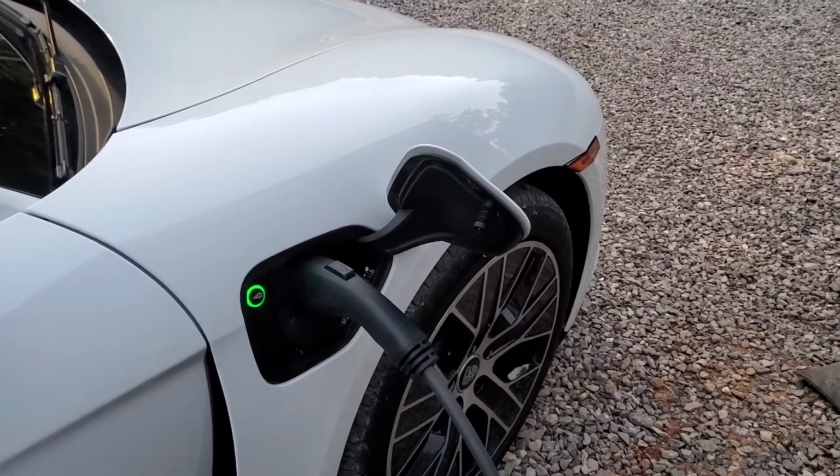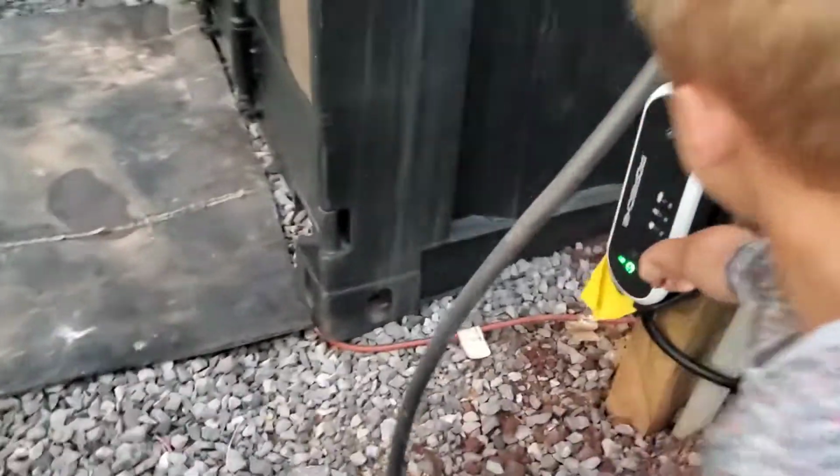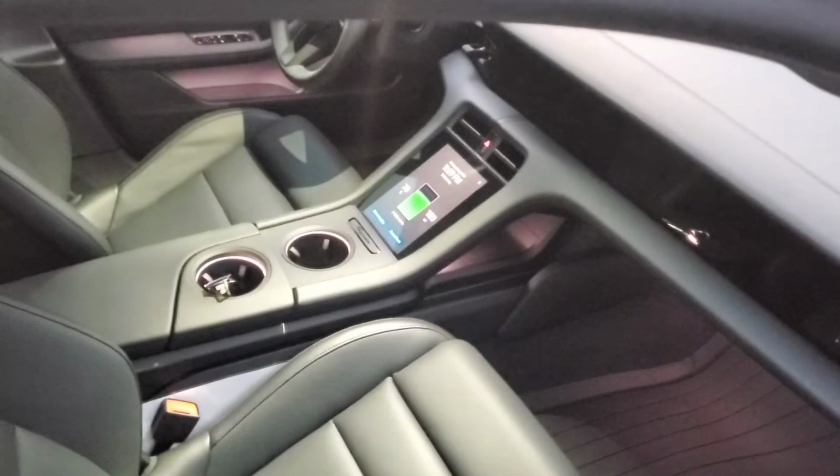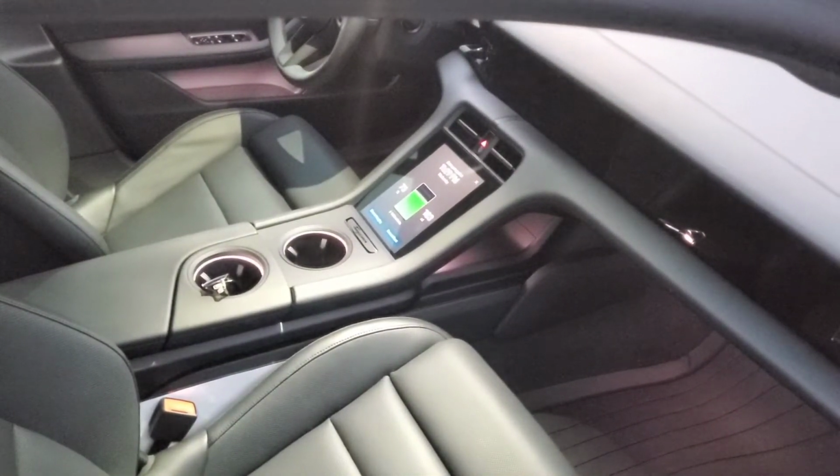And it's on here too. That's right. On the charger too. Yep. And on the inside. There we go. Good job, bud.